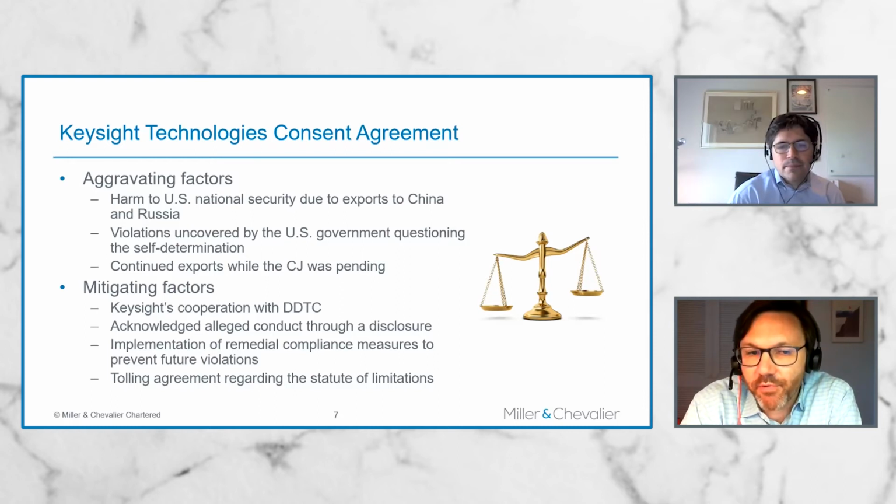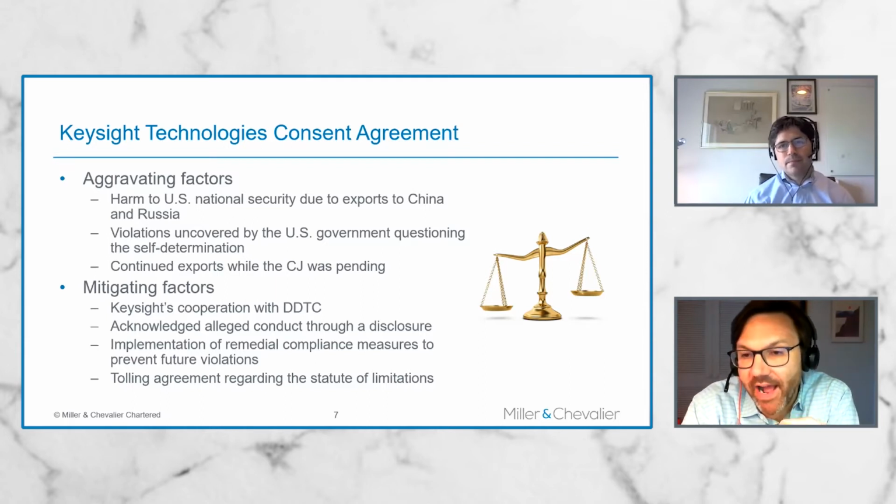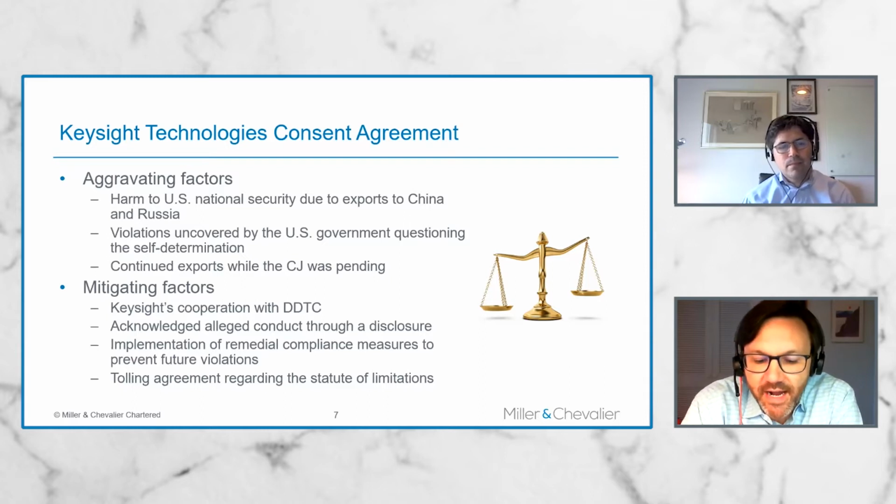Top of the list here with regard to aggravating factors, and this is a point we're going to come back to a few more times in the presentation, is the determination by DDTC that there was harm to U.S. national security, and in particular the fact that that determination was made in connection with the fact that there were exports to China and Russia. It was not just the sheer fact that these misclassified technical data and software had been exported 24 different times. It was the fact that over half of those were to China and Russia, both proscribed countries, obviously China with a long-time arms embargo imposed there. So it is very important to bear that in mind, and we'll be coming back to that point a few more times today.